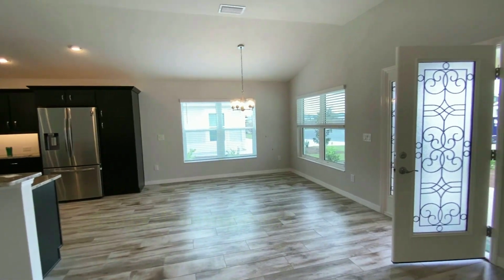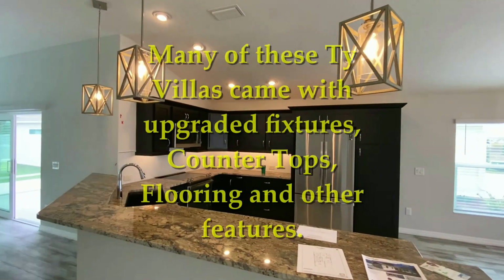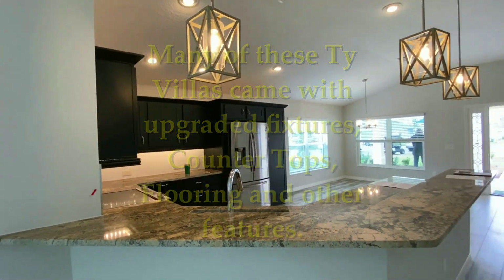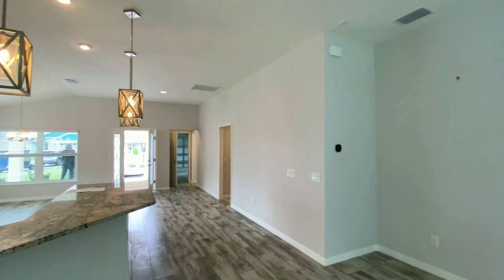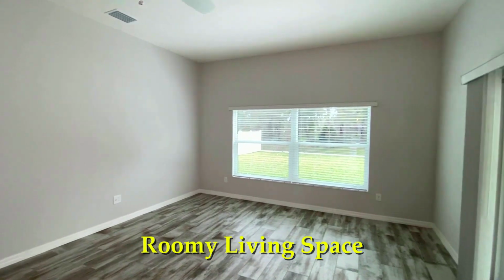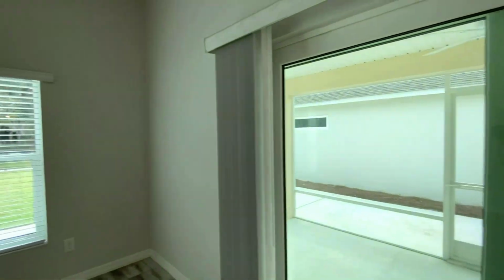I like that entrance door with a little design glass insert in there. Here's a view of the beautiful kitchen with the nice hanging fixtures. Off in the distance right there, you got a nice open dining section as well. Even including the foyer is nice for a nice little entranceway. You got a nice spacious living room. And as you can see, the living space extends out into your side lanai, which is fairly roomy.